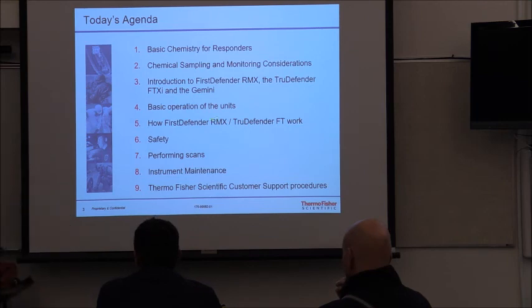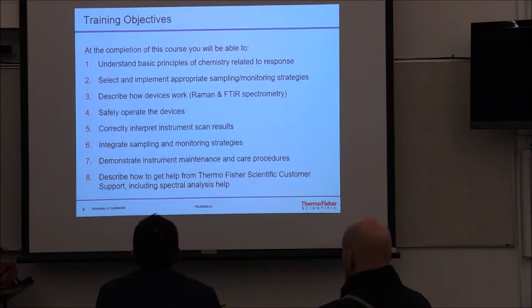So we'll talk about how it works, some basic safety issues and concerns for the devices and so forth. And then this will be the bulk of what we're going to do, which is actually performing scans. Okay? At the end, I'll talk a little bit about instrument maintenance and some of the other support procedures. Chemistry, like I said, as it relates to that response, understanding it needs covalent bonds, but the big one is going to be how the device works and then interpreting results.